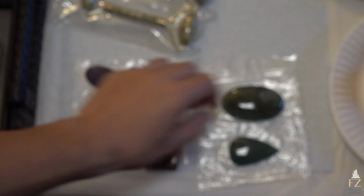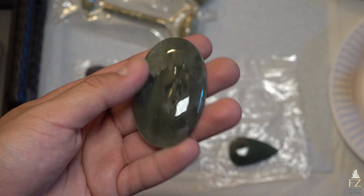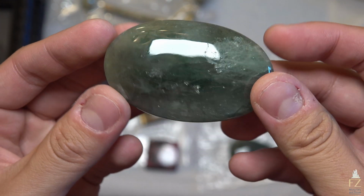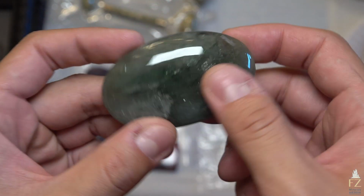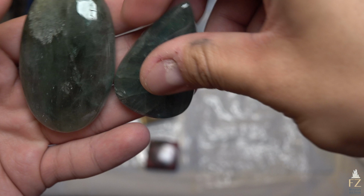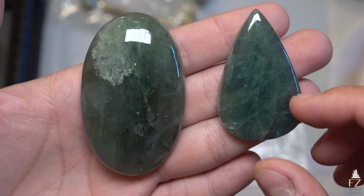Okay, now, these two wonderful pieces right here. This is aquamarine. Aquamarine is so, so nice. I love aquamarine. And this is a polished piece of aquamarine. It's a big oval cabochon. Real nice aquamarine. This is like a blue-greenish, aqua-greenish color. Hold it up to the sun. It's beautiful. And here we have a teardrop shape. So you have an oval shape, a bigger oval shape, and a teardrop shape aquamarine.